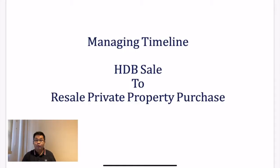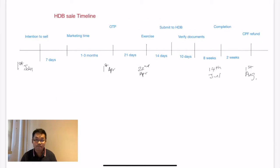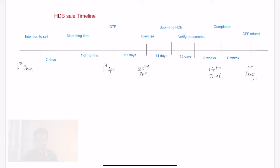So let us look through the flow for upgrading from a HDB to a resale private property. Let's say, for example, today is the 1st of January and you decide to start your plans for the sale of the HDB. You can go to the HDB resale portal to register for intention to sell. At the same time, you can look for a suitable agent to market your unit for suitable potential buyers. Can be me or other agent. The average time taken is about 1 to 3 months. Can be faster, can be longer, depending on the unit and conditions.